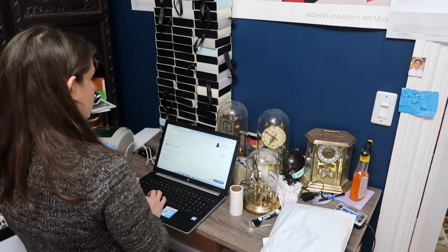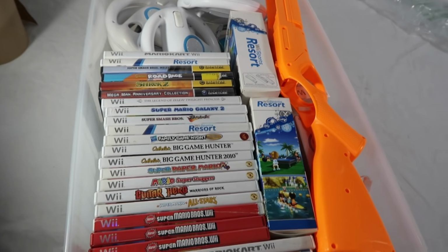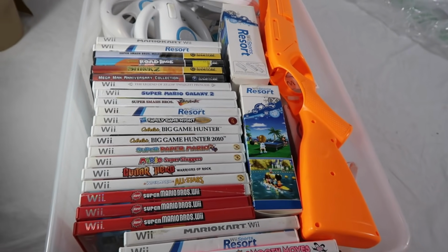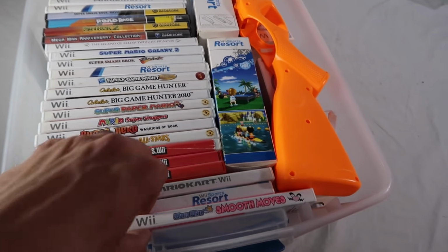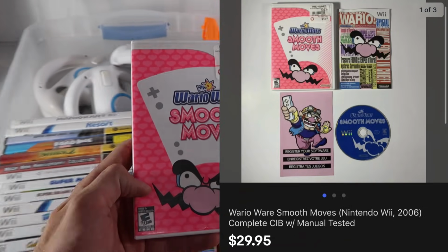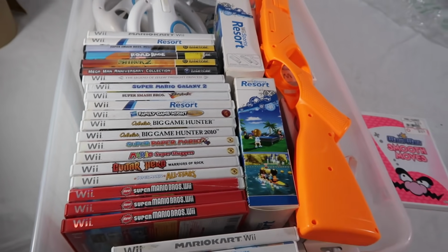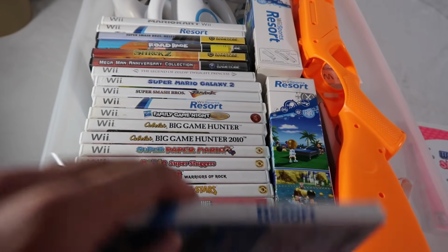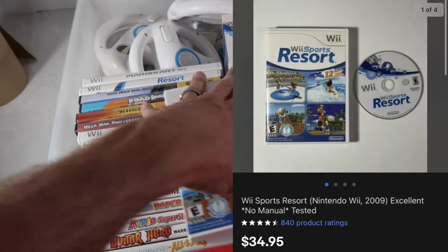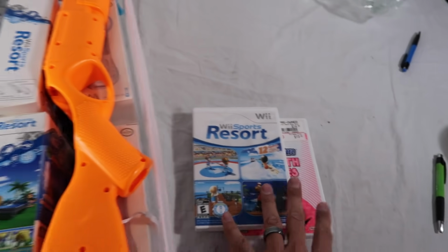While Monica's getting all the labels printed, I want to pull up all the video games that sold. And these have been just flying off our shelves as well. We also sold 2 video game consoles on top of it. Both RVs. The first one was this Vario game. This one sold for $30 with free shipping. Next, we have a copy of Wii Sports Resort with no manual. So this one, yep, that's the one. This one sold for $35 with free shipping. We have about $5 into each single game.